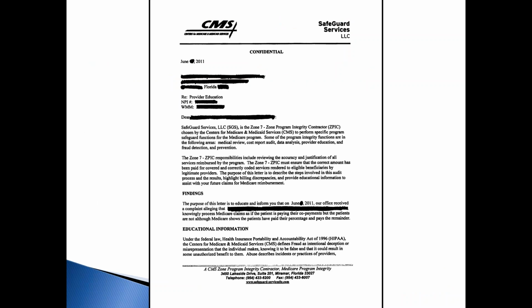Now, this doctor didn't get fined, didn't have to suffer any penalties. He got a letter. It says the purpose of this letter is to educate and inform you that our office, this is Medicare, received a complaint alleging that you knowingly process Medicare claims as if the patient is paying their co-payments, but the patients are not.